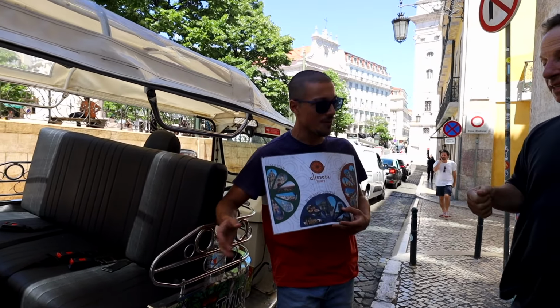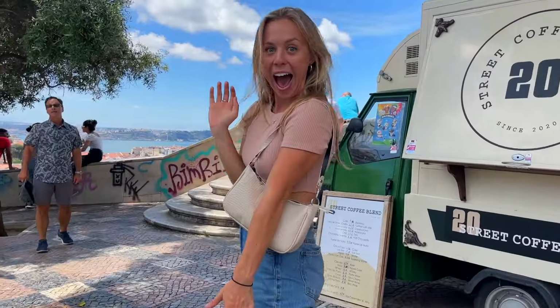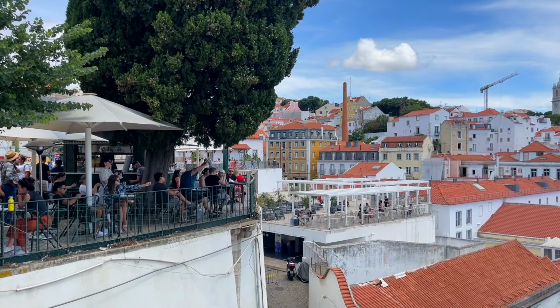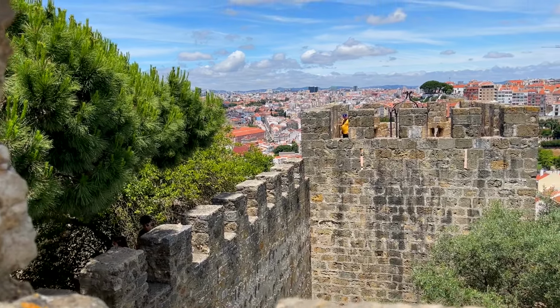The next day, we took a tuk-tuk tour around the city, which is by far the best way to see as many sights as possible and get a really good lay of the land. We did a 2-hour tour and it was perfect. Definitely hit up our guide, Zé Pedro, if you're in town.